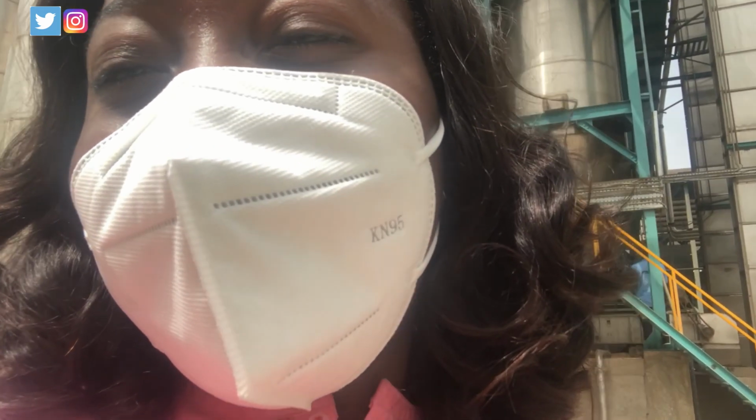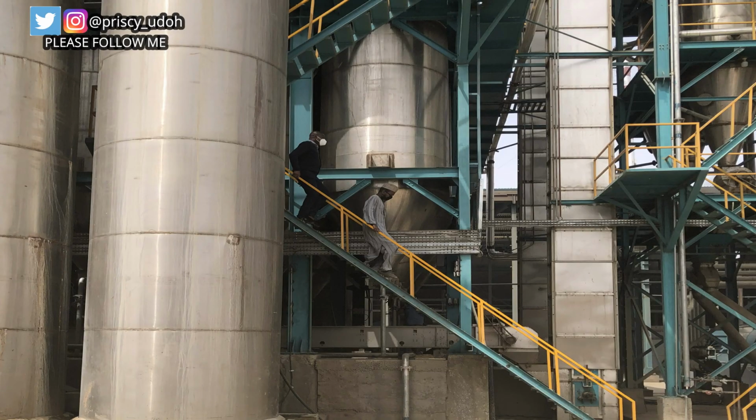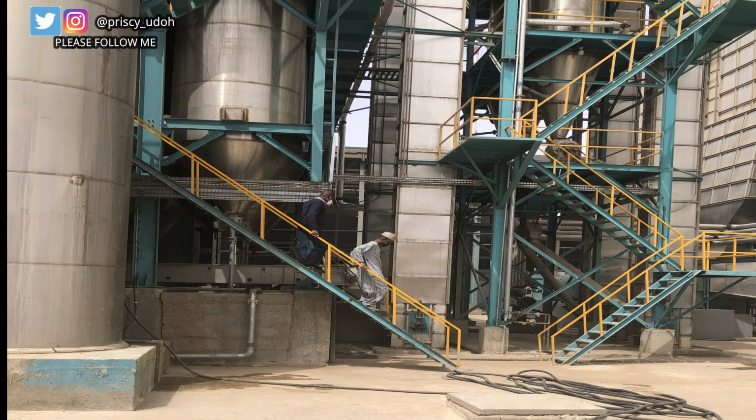So they said they produce about 12 trucks every day, 12 trucks of rice. Yeah, this is massive. I couldn't go up the stairs because, man, I was scared. So I really don't know what's happening upstairs. Just look at these pictures. Feed your eyes, okay?